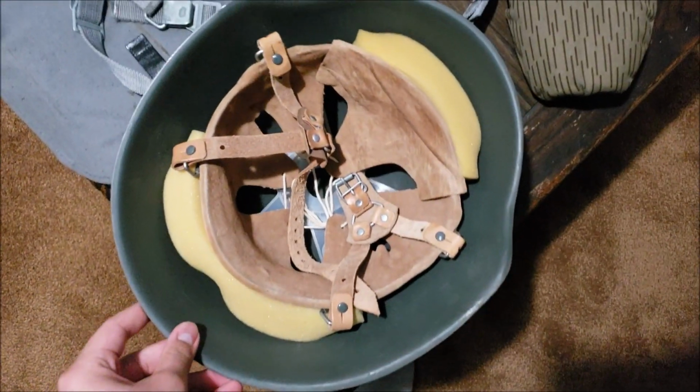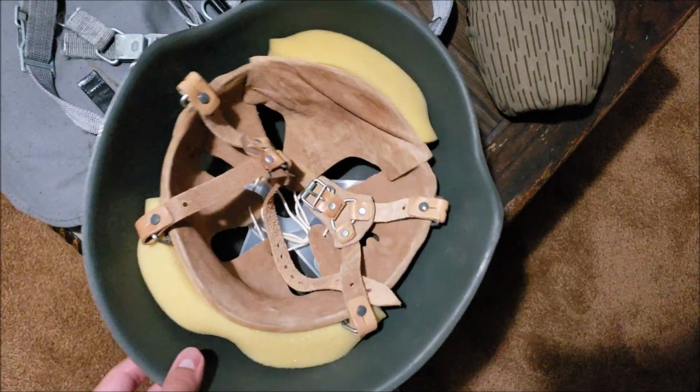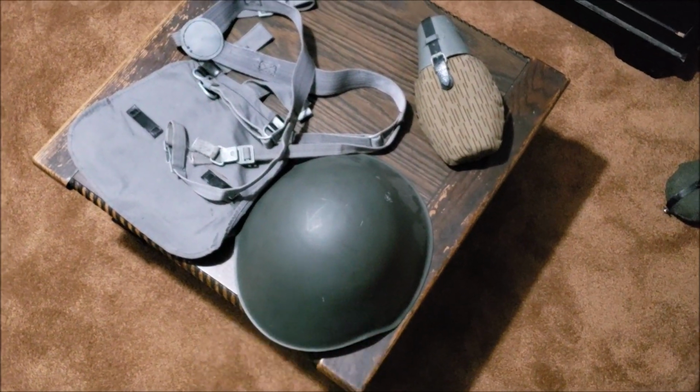And also, the liner is one of the most comfortable ones I've ever worn, and it's just not a problem at all. You can get smacked on top of the head, it won't even hurt. It'll just ding a little bit and that's it. It's a pretty cool helmet, but physically it looks fucking ugly.